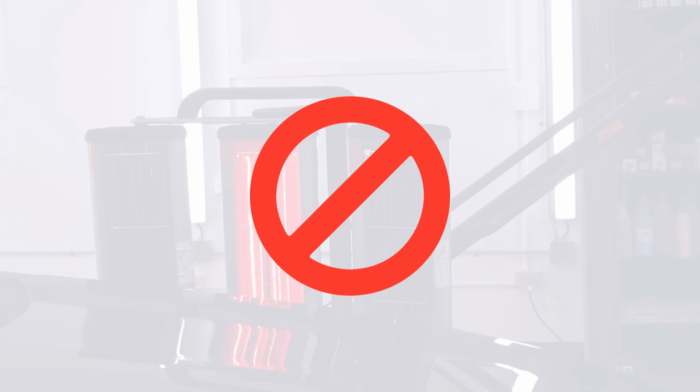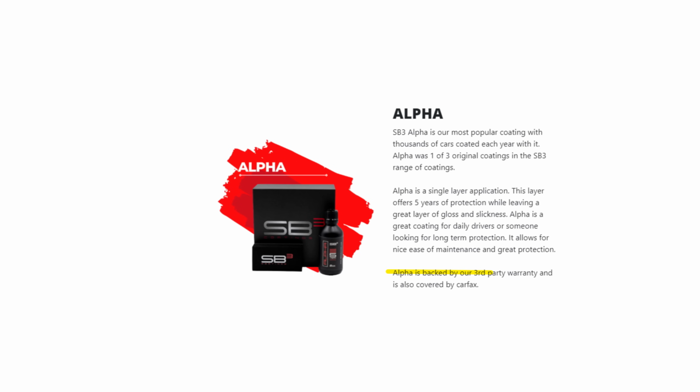You will only need to apply 1 layer of this coating, and it does not require the IR heat lamp for curing. It claims a thickness of 2.3 microns when it's fully cured and a durability of 5 years of protection. SB3 Alpha does offer a third-party warranty and is also added to a Carfax.